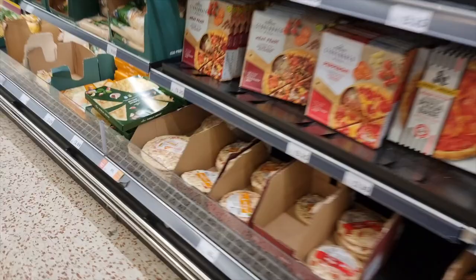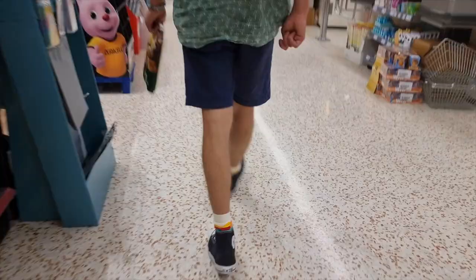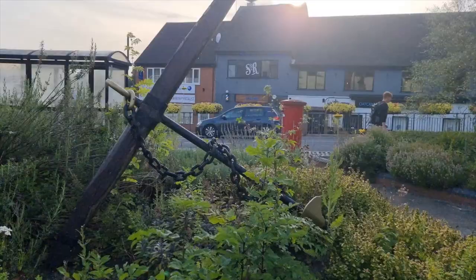So we've sacked off the pub and now we're in Morrison's buying some garlic dough balls. We're replacing what was lost. Oh yeah, from the boat tour. Garlic bread, but that'll be like loads of episodes. It's just here, it's just here. Okay, where is it? Oh, there's like a whole flipping... Wow. Twin pack.